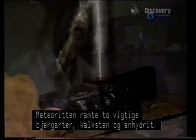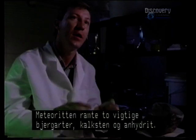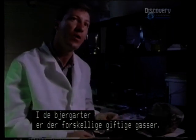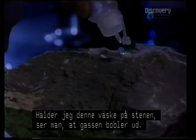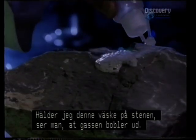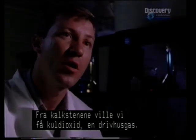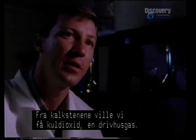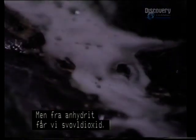The Chicxulub impact event hit two very important rock types. This is limestone and anhydrite. Locked within these rocks, there's a variety of toxic gases. For example, if I pour this liquid on one of these rocks, you can see the gases bubbling out from the rock. From the limestone, we would have produced carbon dioxide, which is a greenhouse warming gas. From the anhydrite, we would have produced sulfur dioxide.